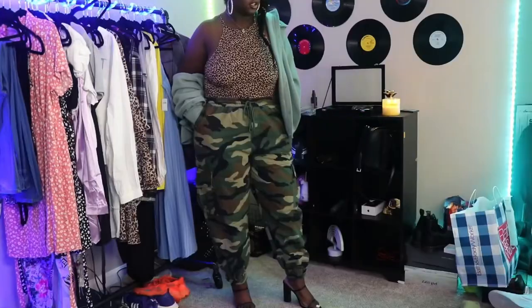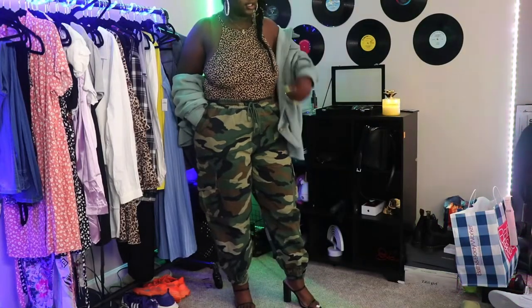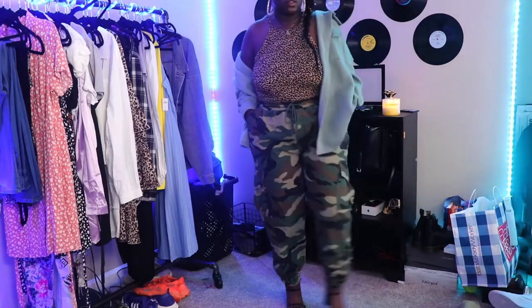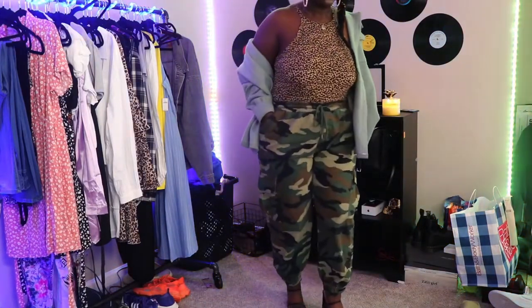And then I paired it with these two strap mules from Fashion Nova. I got these a while ago. These are in a size 11. I wear a 10 and a half to 11, and they are so comfortable. They weren't very comfortable at first, but once I got them broken in, honey, they're comfortable, okay? They're really nice shoes, and I love them so much. I keep looking down. I hope I have not been looking down this entire video, because my monitor is below the camera today.